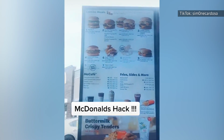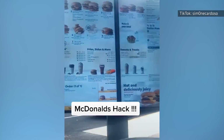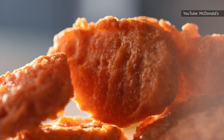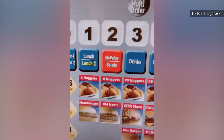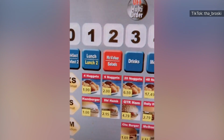Yo, McDonald's is scamming us. 10-piece nugget is $5.09 when you can get a 6-piece nugget for $2. If you do the math, that's 12 nuggets for $4. Other TikTokers have also noticed this phenomenon. The Broski, for one, pointed out that his local McDonald's was selling the 10-piece McNuggets for $5.79.